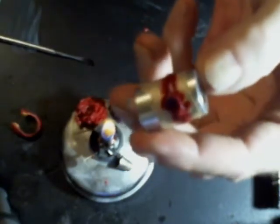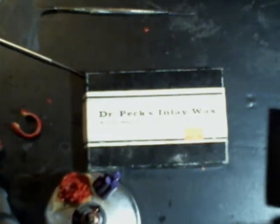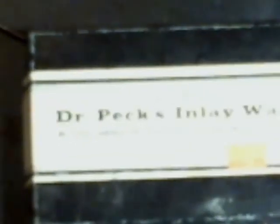You see that purple? All right. That's Dr. Peck's. I filled in that circle. And I come here and, see, I want to establish a plateau. That's that. There we go.